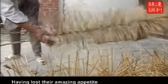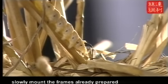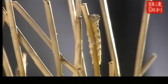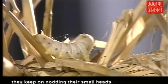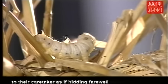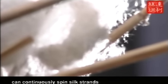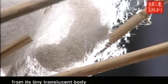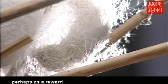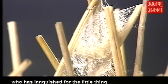Having lost their amazing appetite, matured silkworms slowly mount the frames already prepared by the silkworm mother. Pacing back and forth on the way, they keep on nodding their small heads to their caretaker as if bidding farewell. The silkworm can continuously spin silk strands that stretch over 1,000 meters each from its tiny translucent body. Perhaps it is a reward to the silkworm mother who has languished for the little thing.